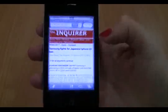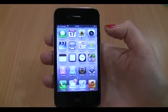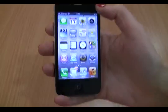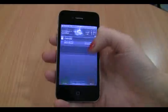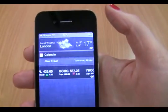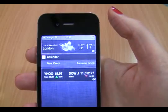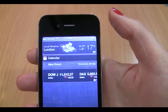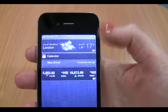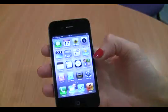And then obviously we've got iOS 5, which is the thing that makes the real difference with this handset. Obviously you do get that on the 4, but I'll show you anyway. This is the notifications bar that comes down from the top of the screen, where you can see the weather, the calendar, and any reminders or events you've got there. Then below that you've got the stocks and shares that Apple likes to give us on the phones. So I'll get rid of that.